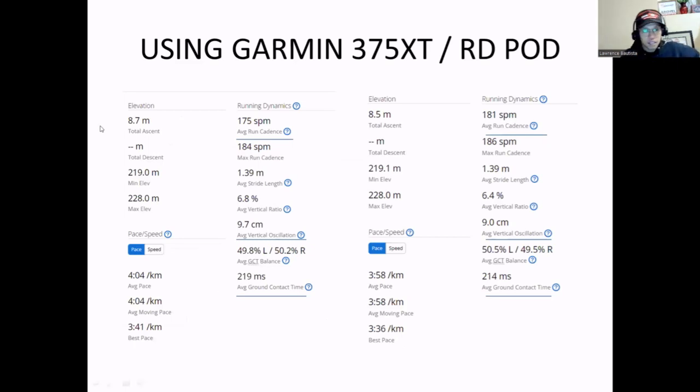So on the left side, this is the data when I'm using the Alphafly. On the right side, this is the data when I'm using the Vaporfly. So let's consider first the average cadence when it comes to Vaporfly and Alphafly. So if you can see, as I mentioned before, mas maganda yung cadence ko dito sa Vaporfly. Habang tumatakbo ako, hindi ko pinapansin yung ano. I see my cadence, but I don't bother changing my stride. I don't bother changing my form.